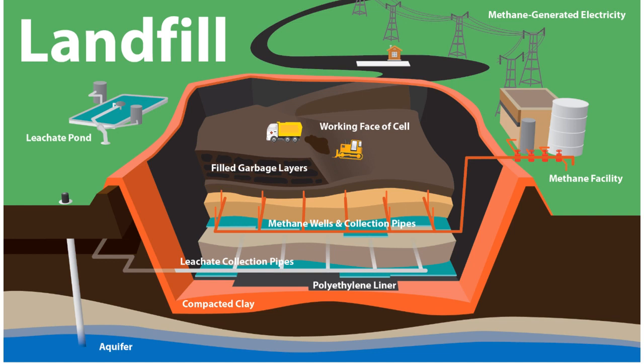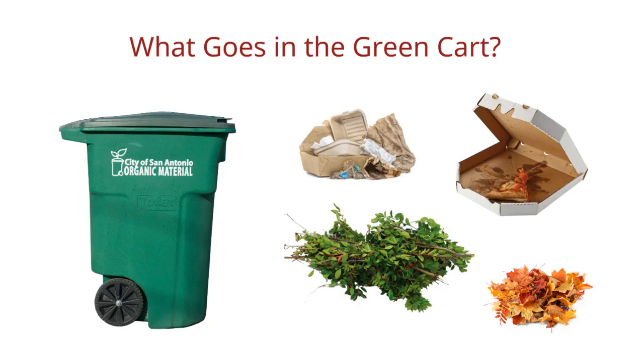Finally, you can see the garbage truck dumping out the trash and the bulldozer running it over, making it flat like a pancake. And he does that so we can fit as much trash as possible in there. San Antonio has over 1 million people living here, so I'm sure you can imagine we're making lots and lots and lots of trash. So we really want to make sure we can save room in the landfill. That's why we really want you guys to recycle and to use that green cart.